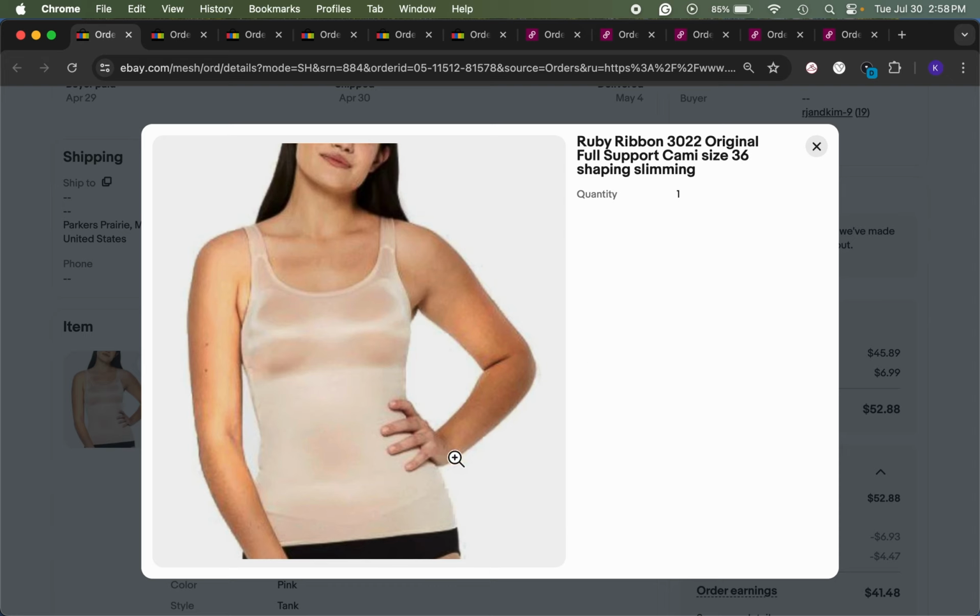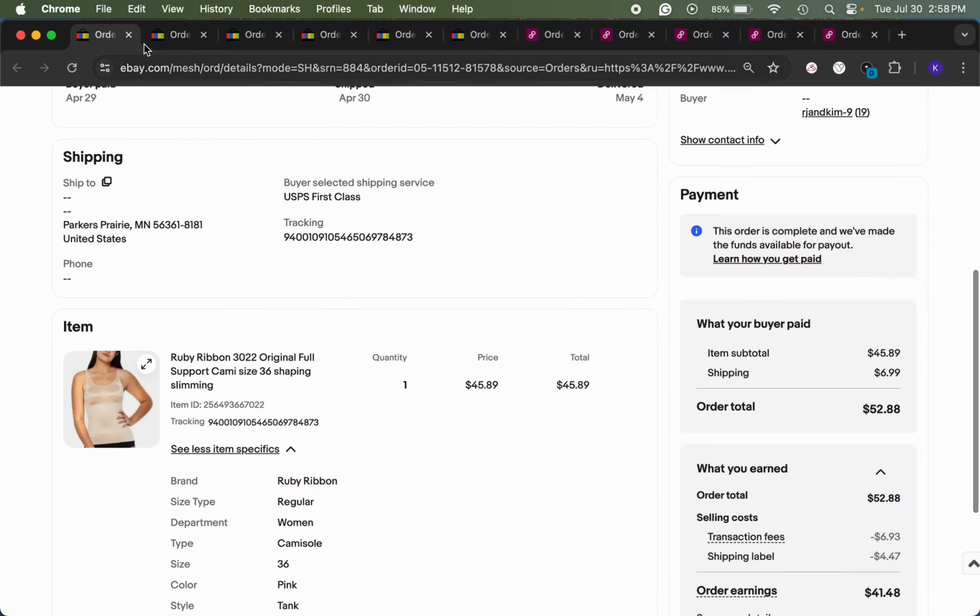This sold for $45.89 and the buyer paid shipping. I found this at a Savers and my profit was $33.69. This took just 2 days to sell on eBay.